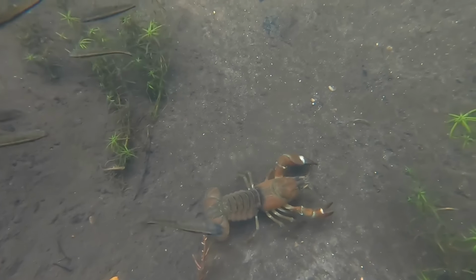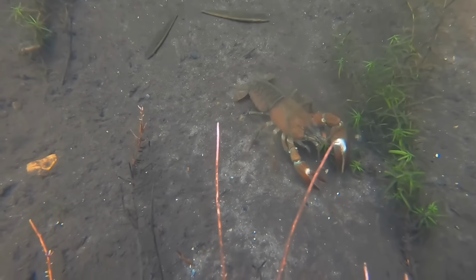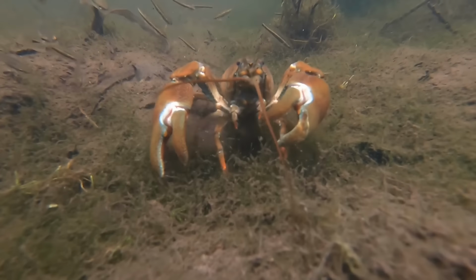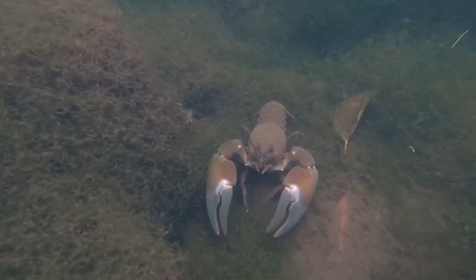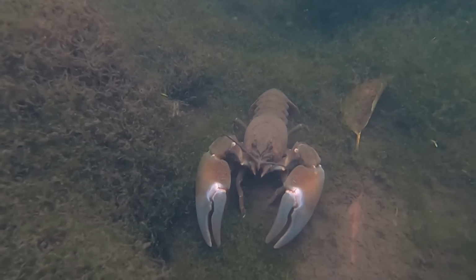However, that's a very different story for the next alien animal. The American signal crayfish was first brought to the UK from North America in 1976, where they were to be kept in captivity and farmed to be eaten. But they had other ideas, and very soon escaped into the wild and have caused devastation there ever since.